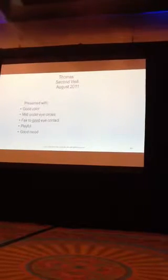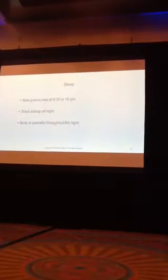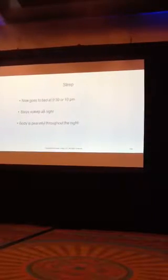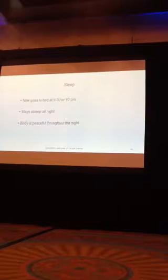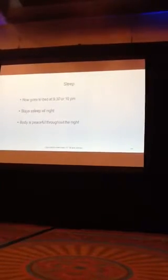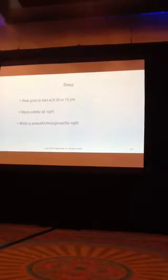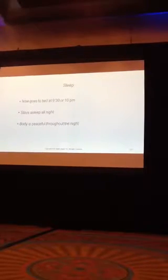He came back in August, a few months later. Good color. Under eye circles were better. His eye contact was better. His mood was better. He is a sleeper. Mom had makeup on and her shoulders had come down a little bit. And once he's asleep, that body is peaceful through the night. He's not thrashing. He doesn't have restless leg syndrome. That was pain that was enough to disturb his sleep but not to wake him up.